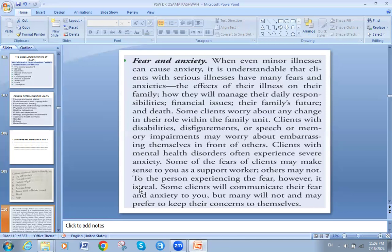So you as a personal support worker have to know about the fears of the clients. It may make sense to you as a support worker, while others may not understand. To the person experiencing the fear, however, it is real. Some clients will communicate their fear and anxiety to you. They will start complaining to you about their fears and anxieties.